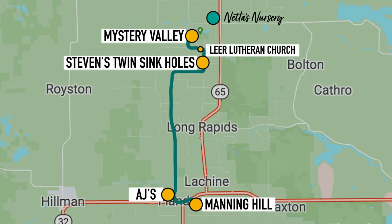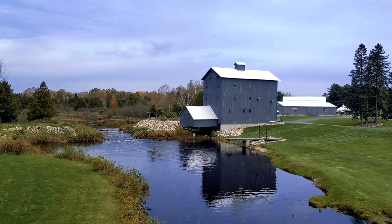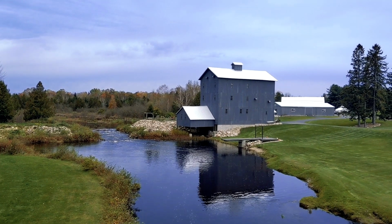From Mystery Valley, our next stop is only three-quarters of a mile north on Lear Road. My last stop is here at Aleski's Mill on Lear Road.